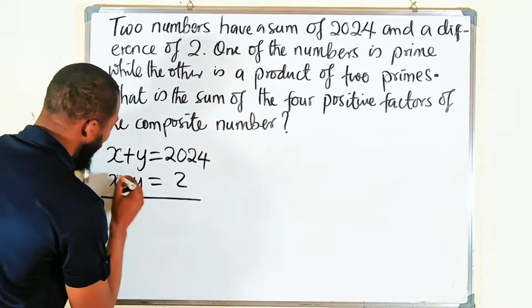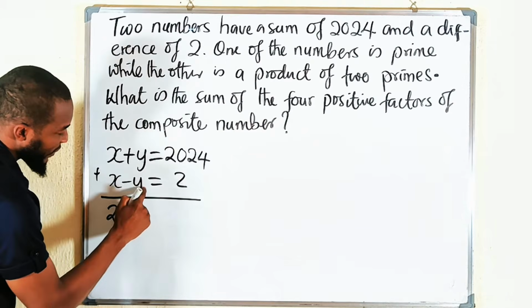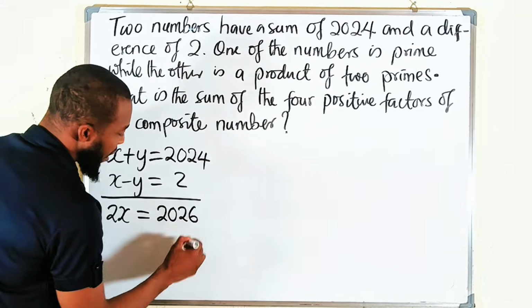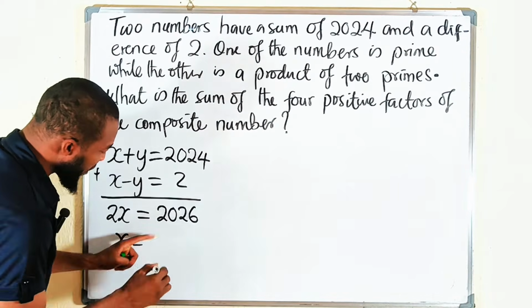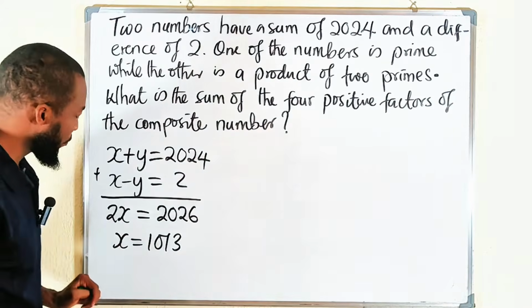By adding these two equations, this together with this will give us 2x. This and this will give us 0. So to the other side, if you add this, you get 2026. And to find the value of x, you can divide both sides by 2, right? So x will be equal to 1013. This is the first number.